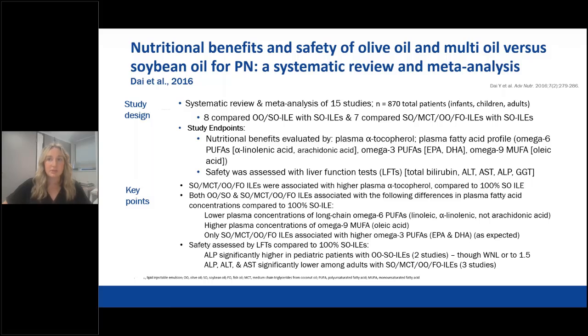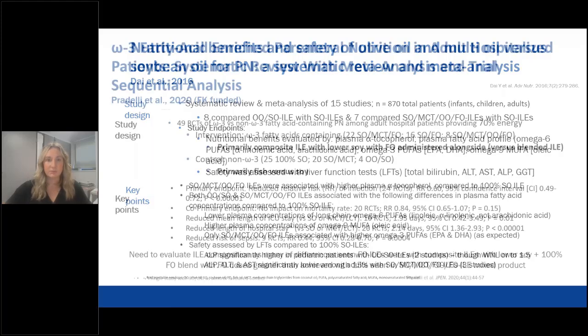The mixed lipid emulsion, including soybean oil, MCT oil, olive oil, and fish oil, was associated with a higher plasma alpha-tocopherol compared with 100% soybean oil ILE. When compared with 100% soybean oil ILE, the mixed oil emulsion was associated with lower plasma concentrations of long-chain omega-6, higher plasma concentrations of omega-9, and higher concentrations of omega-3. Alkaline phosphatase was significantly higher in pediatric patients with the mixed lipid emulsion, and in adults, alkaline phos, ALT, and AST were significantly lower in adults with the mixed oil compared to the 100% soybean oil.